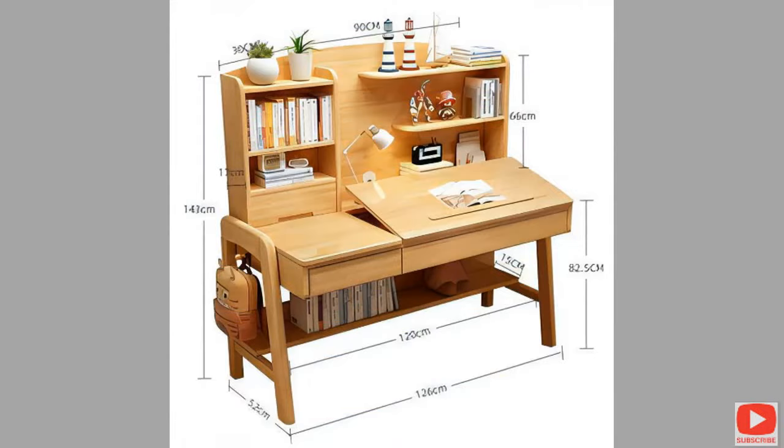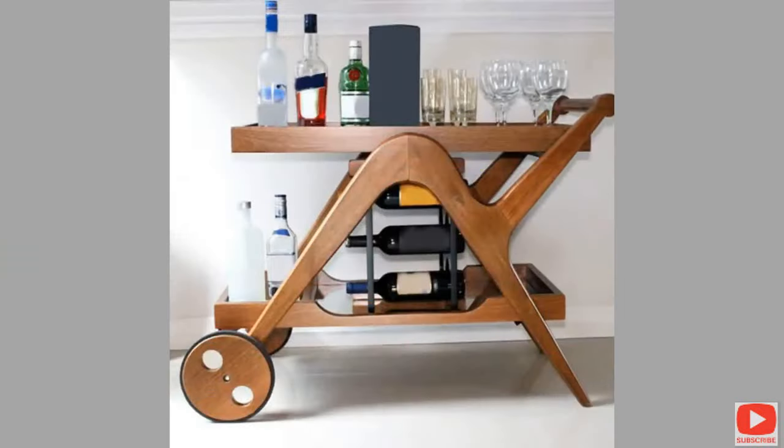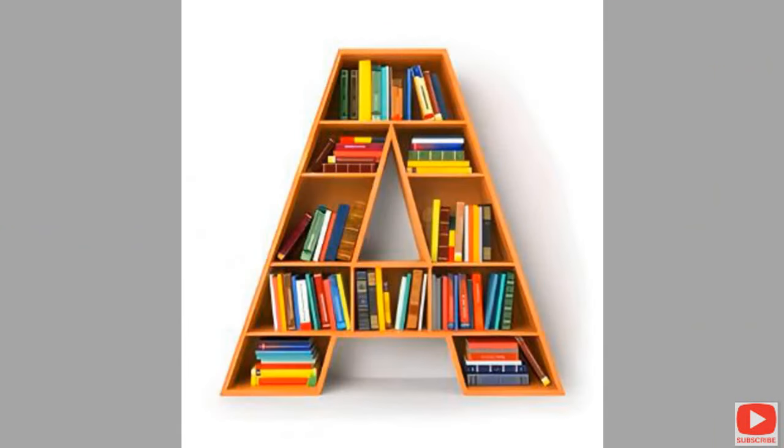Speed in woodworking does not mean careless work. It means developing a rhythm and choosing repeatable designs. When you build the same project multiple times, each version becomes faster and cleaner. Measurements become instinctive, cuts become precise, and finishing becomes efficient. This repetition is where income grows.